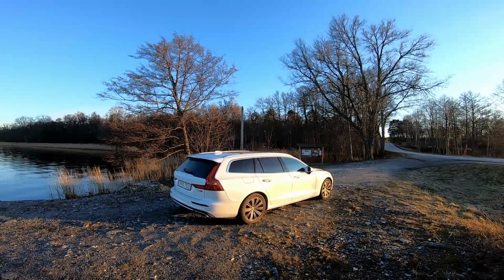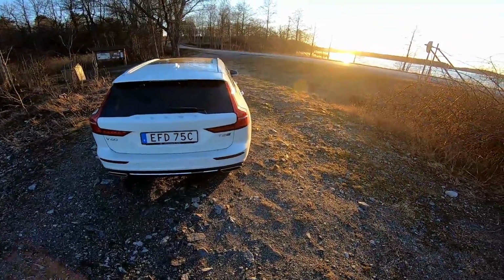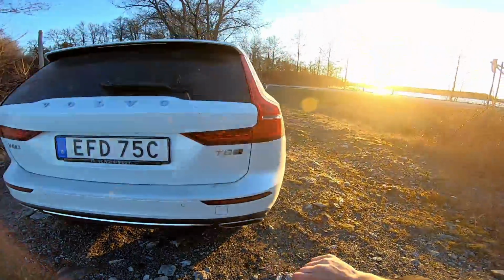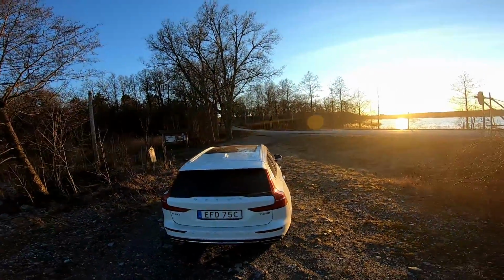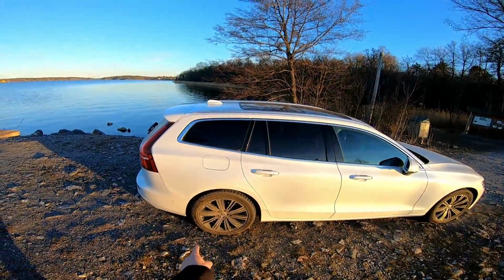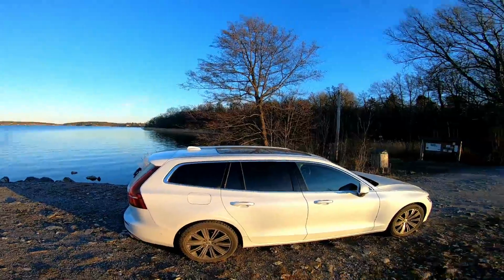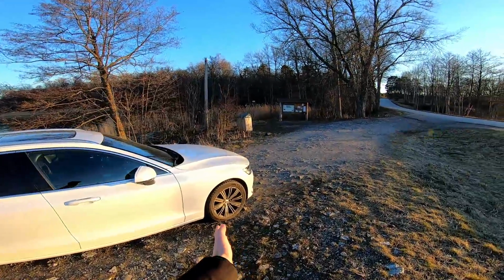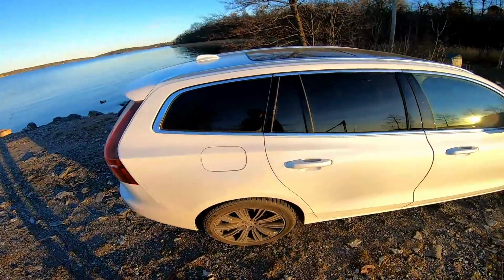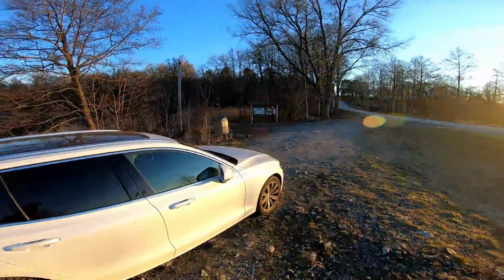So what do you get with the Inscription? Well, you get the double tailpipes. So this is not really the tailpipes, they are actually inside. I don't know if you can see. And you also get these 1, 2, 3, 4, 5, 6, 7, 8, 9, 10 spoked alloy wheels. And they are 235s at the front. And let's see if I can check how wide they are at the rear. They are also 235s.